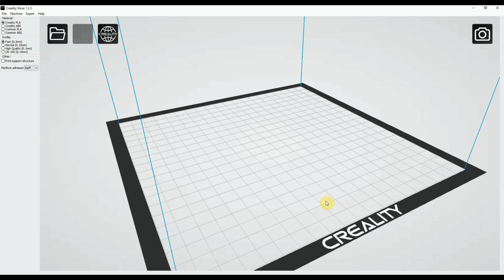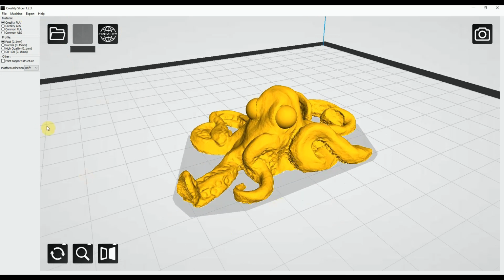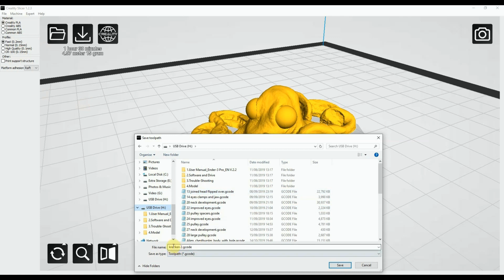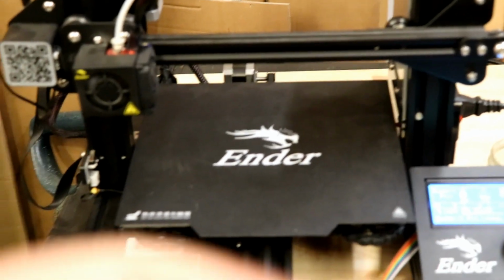I've then exported that model as an STL file and dropped it into the slicer of the software that came with the 3D printer. What this does is slice the design up into lots of layers that can then be printed. Finally, I'm going to save the design as a G-code file, which the Ender printer will then be able to use to print the design.